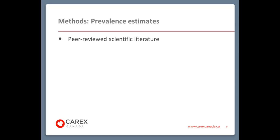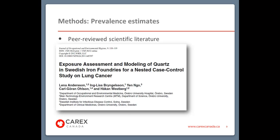Crystalline silica exposure in foundries is mostly associated with sand casting. Processes such as sand preparation, core making, mold making, cast shakeout, pouring, and casting are all associated with silica exposure. We begin by looking in the peer review literature to ascertain exposure in a particular industry or occupation. For a well-characterized exposure such as silica in foundries, this was relatively straightforward.